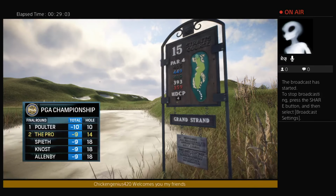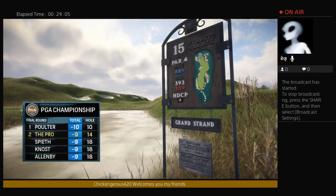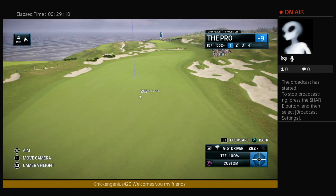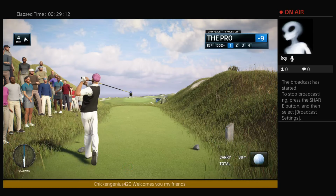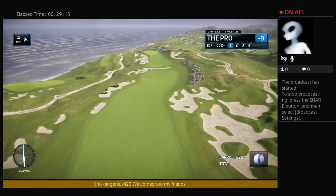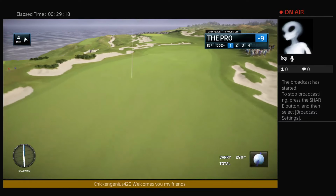Things are heating up. The 15th now, and a 503-yard par 4 here at Whistling Straits. Well, it's certainly beautiful to look at, but tough to play. Bunkered once again left and right, but it's a hole that you have to hit a driver down here, just purely because of the length of the hole.